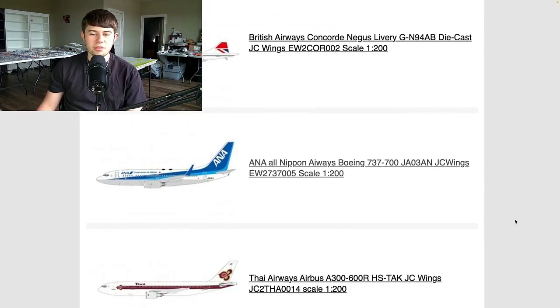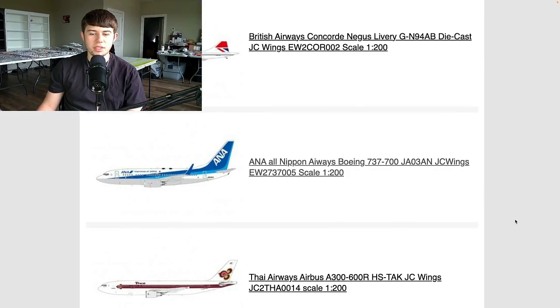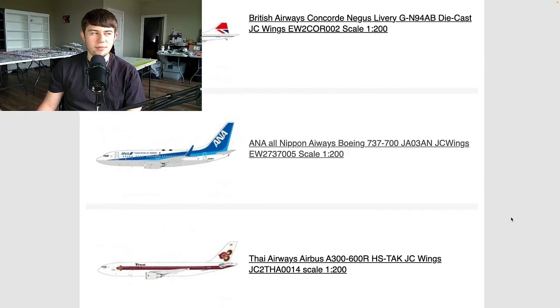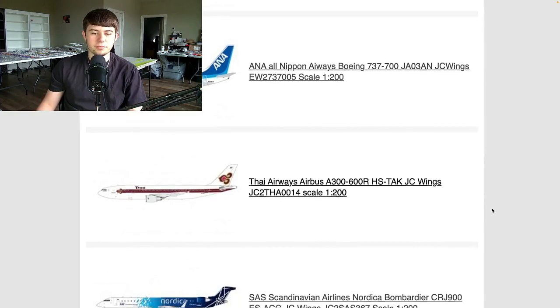A Thai Airbus A300-600, Romeo Hotel Sierra Tango Alpha Kilo. This old Thai livery I think is really cool. I haven't really got to see many of these. Hopefully, if I get to venture out to the West Coast, I'll get a better shot at these here in the United States, because I really haven't seen any in quite some time. I'm sure LAX and San Francisco are my go-to places to get to see those. So great looking plane though, regardless in general.